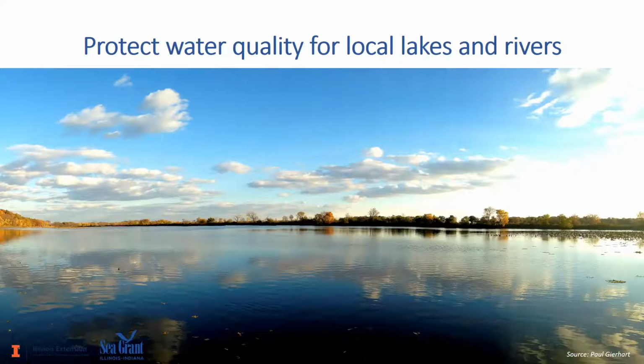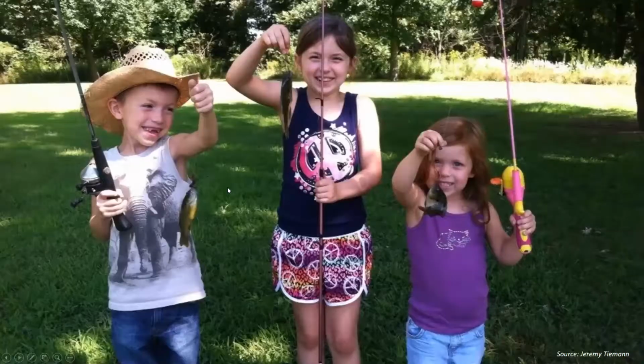Now, why might you want to do that? Well, as you can see, this is a very beautiful photo. This is at Mississippi State Park in Illinois. We want to keep our waters looking as good as what is shown in this photo. Furthermore, we want to have our waters be as clean as possible for our kids and grandkids, so the waters can be fishable and swimmable for generations to come. So let's get to it.